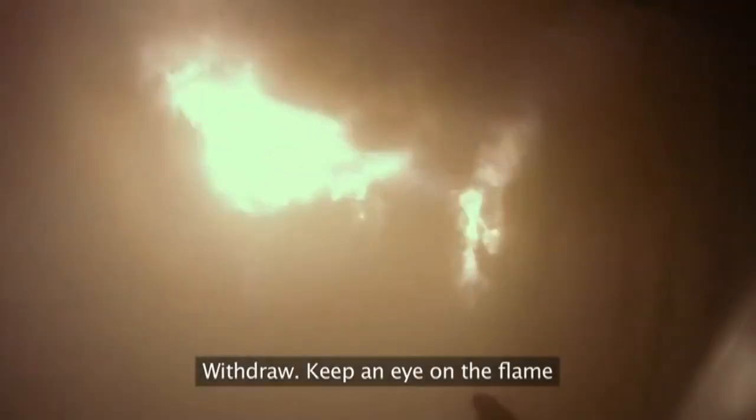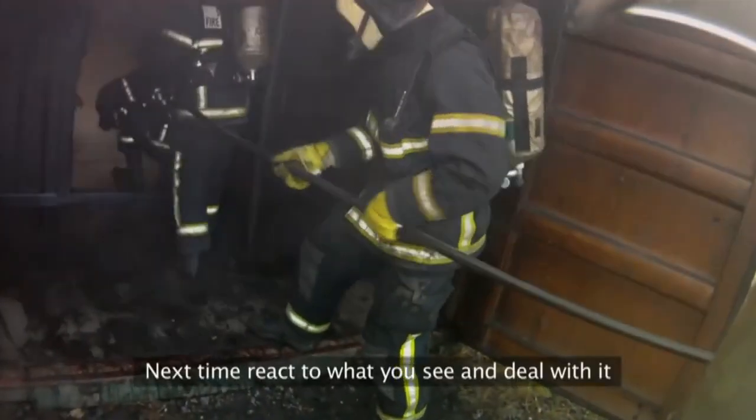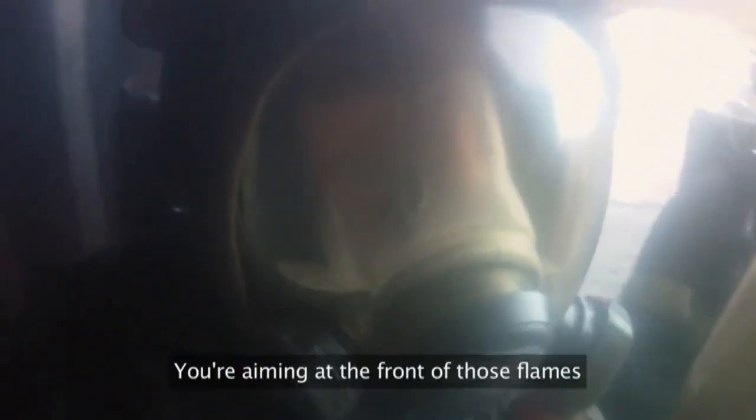That's enough. Okay. Keep an eye on the fire. Next time in, we actually want to see and deal with it. You're in at the front with all flames. Aim for the back of the compartment. It's the gas, if you want to tell, not the bit of flame we can see. Don't stare at the flames.